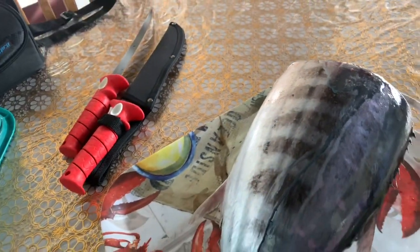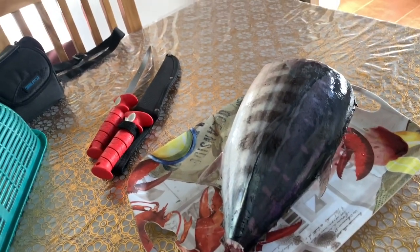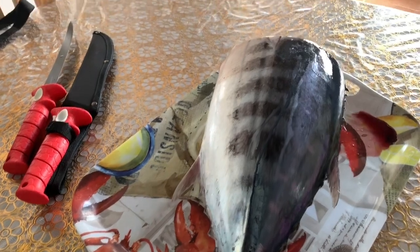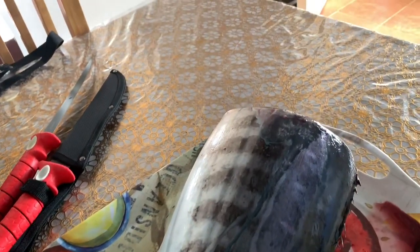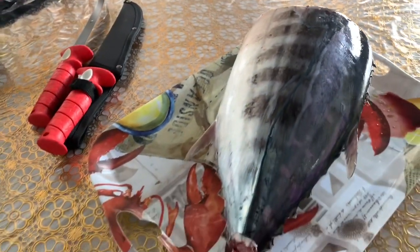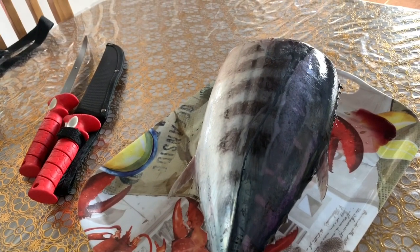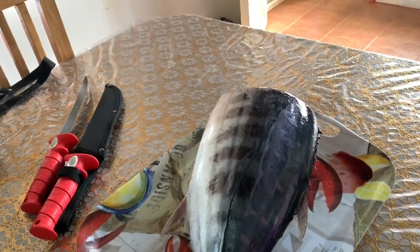So this is definitely a species of skipjack. I can tell by the color of the meat, but I'm not really sure which one. There's a few different species on this side of the world that I'm not familiar with. But it's definitely not a yellowfin, and they don't have bluefin over here. So it's definitely a skipjack or some type of subspecies or similar to a skipjack. You'll see.